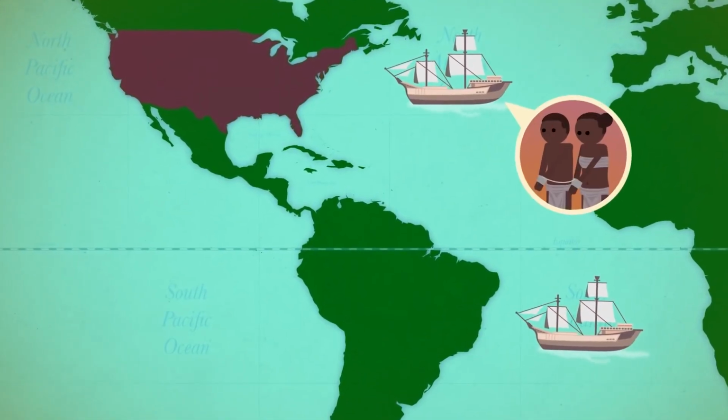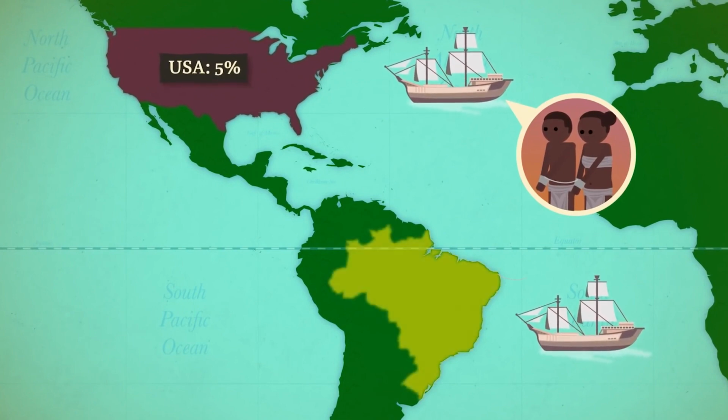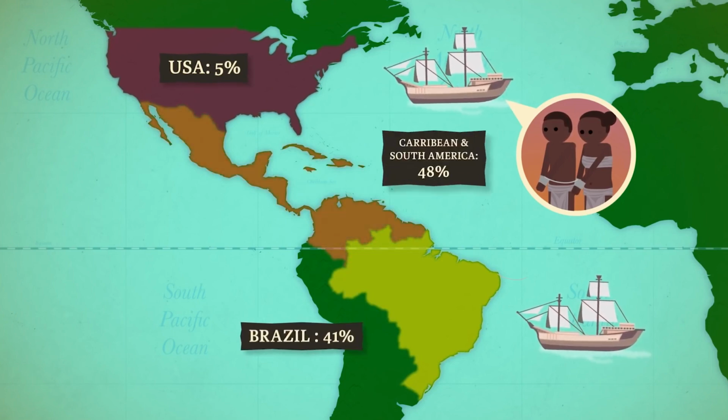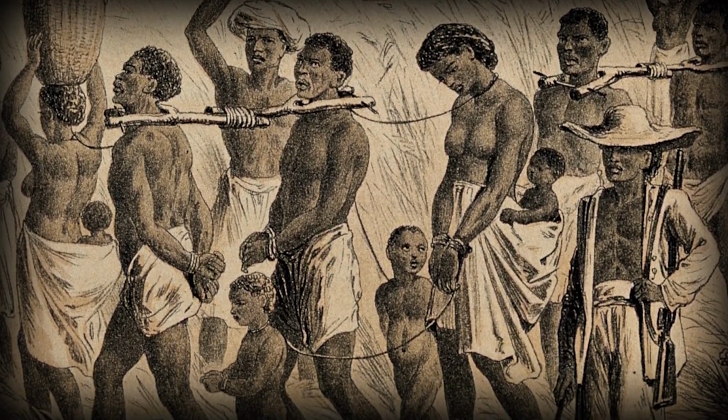What some people might not know about the slave trade is that the vast majority of people did not actually go to the United States. In fact, far from it. Only about 5% of captured Africans were brought directly to what would eventually become the U.S. The largest proportion, around 41%, went to Brazil, while millions of others were scattered across islands in the Caribbean and South America.